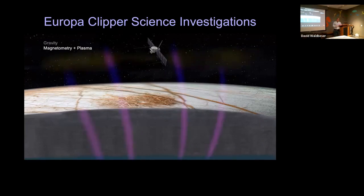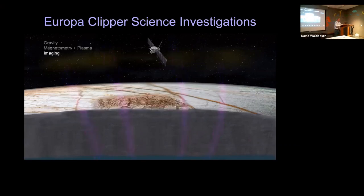So there's gravity, magnetometry and plasma, two different instruments. This boom has three magnetometers on it, and we have plasma instruments as well that aren't going to show up at this scale, but trust me, there's a plasma instrument on the bottom and the top to understand the magnetic environment. So instead of a dozen flybys or 49, to understand not just if Europa has an ocean, but how thick and how saline, how conductive that ocean is. And plasma instruments to get at those charged particles, because we kind of need to subtract that out to understand the magnetic field of Europa.